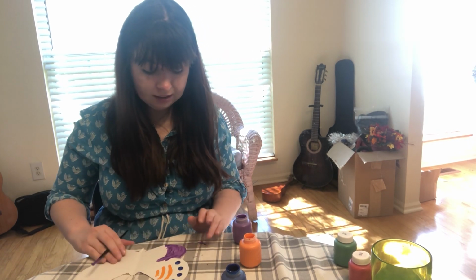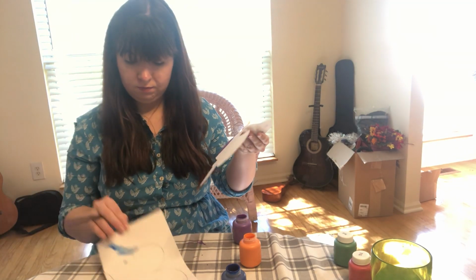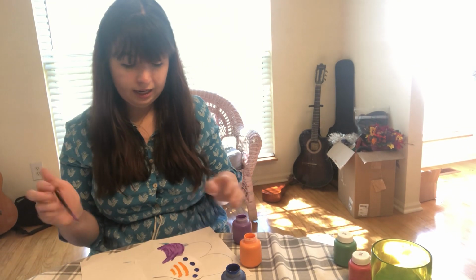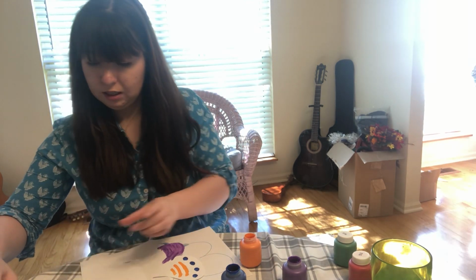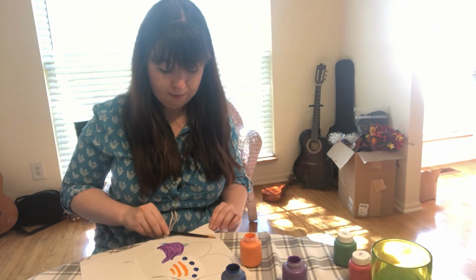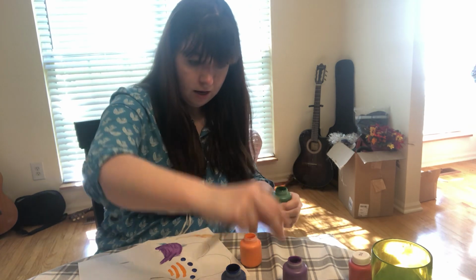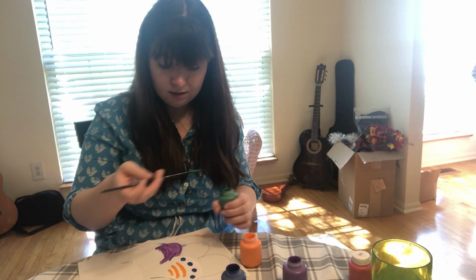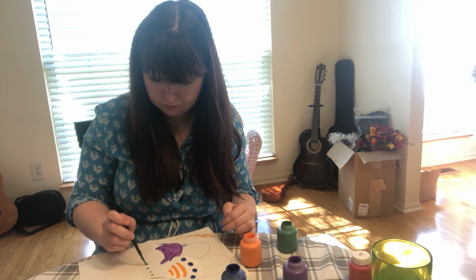Okay, and then the last thing I'll add is, well, let me put the paper down. The last thing I'll add is some green. Let's do some green. This one. Wash this off on my paper. Okay, some green, just like this. And I'm gonna put some more dots right down the middle.